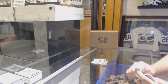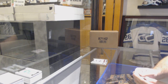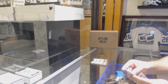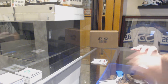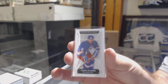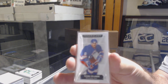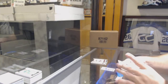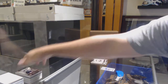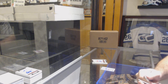All right, capsule time. Ooh, that's a good one. We've got number to 60 for the Coyotes, Teemu Selanne. Number to 60, Teemu. All right, that's good. That's a good one. Never anything wrong with a Teemu. It's Brodeur time.